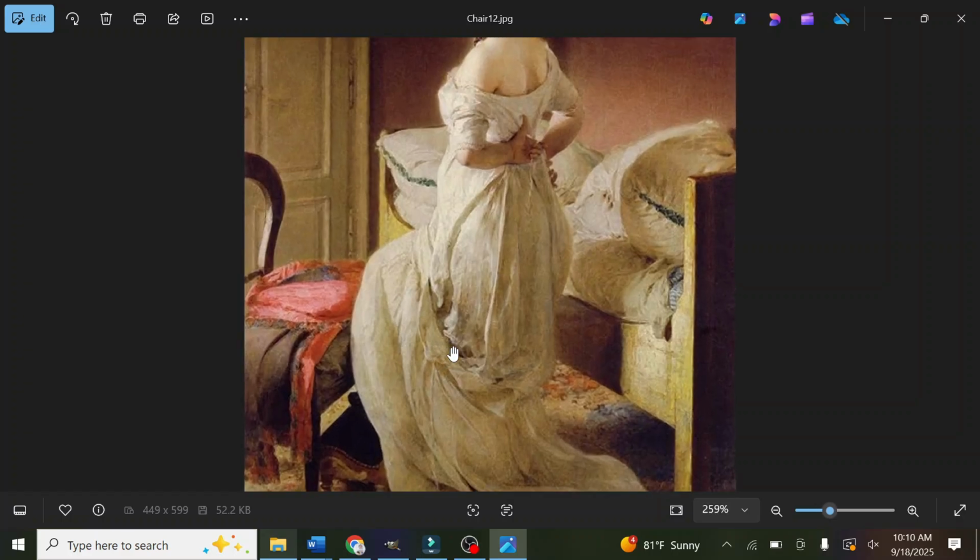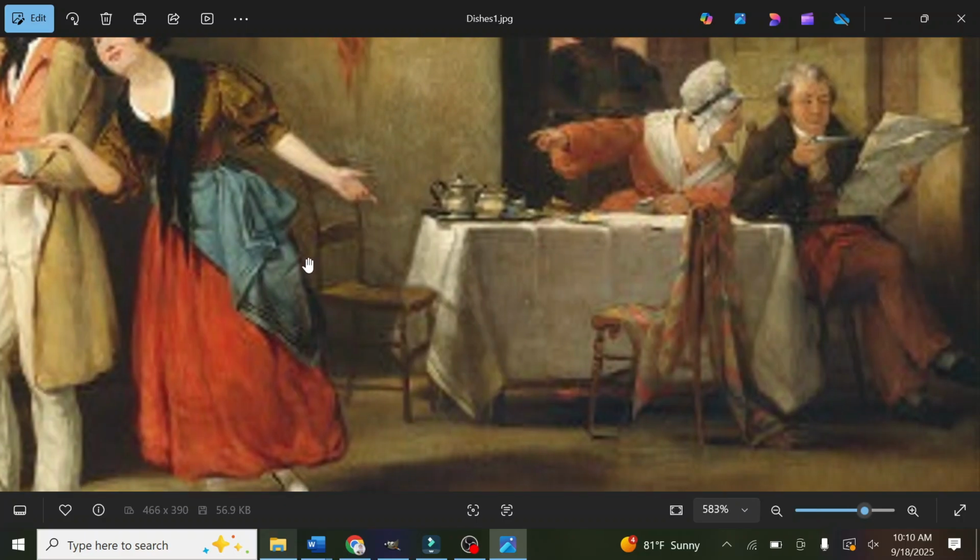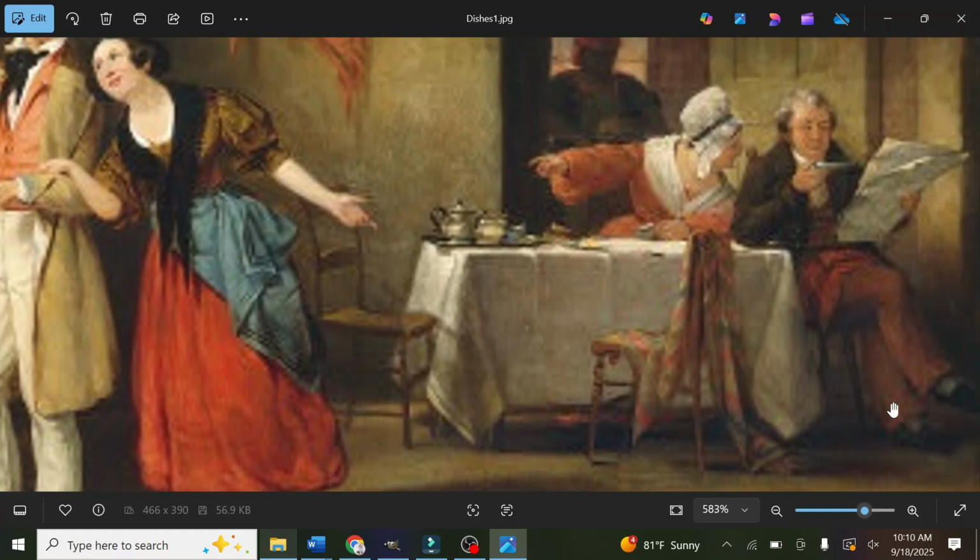We kind of see the chair in the corner. It's very hard to see because she has clothes all over it, but we can see sort of the outline of the back and then the legs as well. We see some chairs in the background, one with a shawl or blanket on it. You can see the styles of chair.